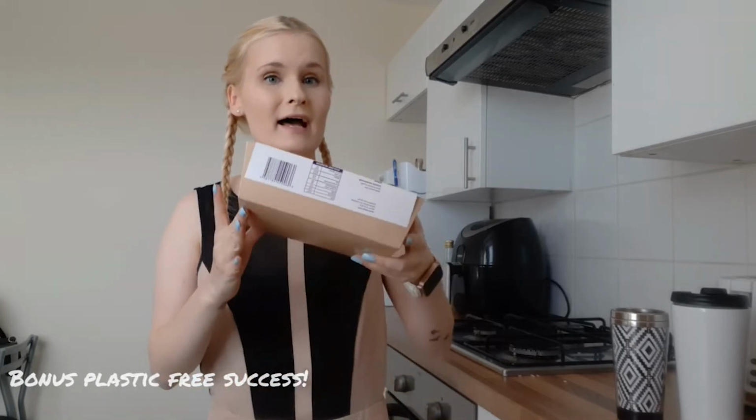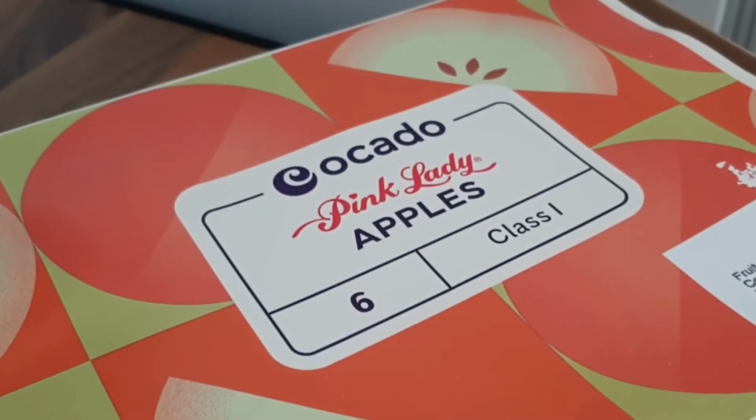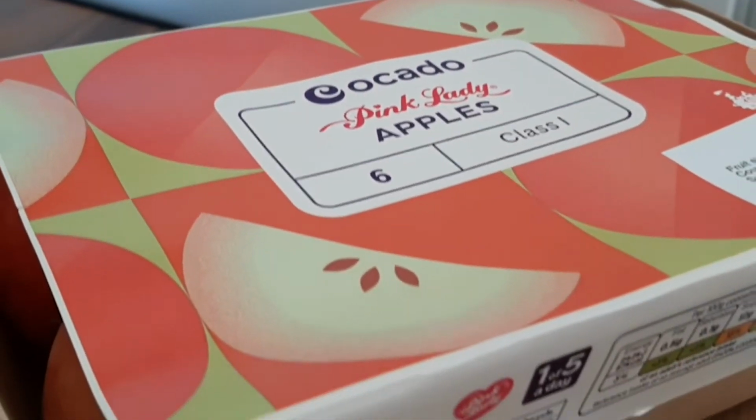So we ordered these from Ocado and it was a pack, so I was a bit nervous that it would come with plastic. But it came in a cardboard box, so it's sealed. There's multiple apples in there. We got a delivery with bags, but we could also return our bags from the previous shop, so we got money off and they got our bags back. So it was really good.